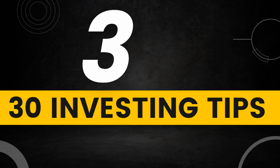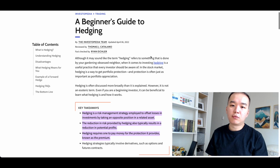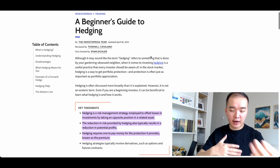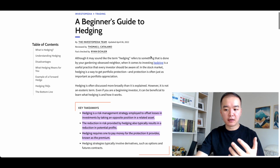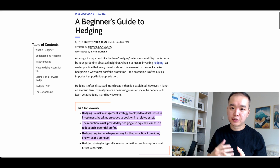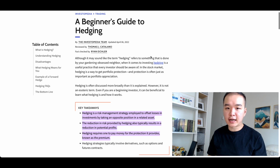Tip number 3, hedging. When you're investing in a bull market, hedging is usually not needed. But when you're in a bear market, or when you think there's some sort of unexpected negative event that will happen, and you want to reduce that risk, then that's when you want to use hedging. Within the program, I do teach hedging and how to use it for our protection.